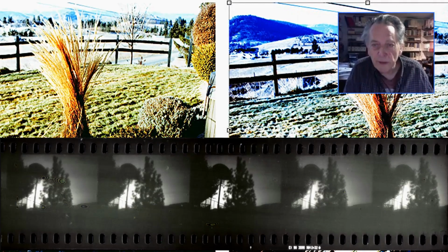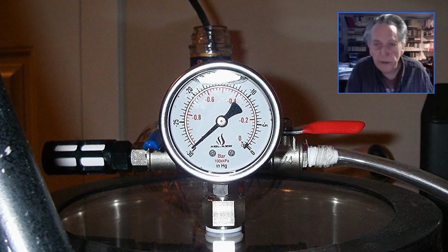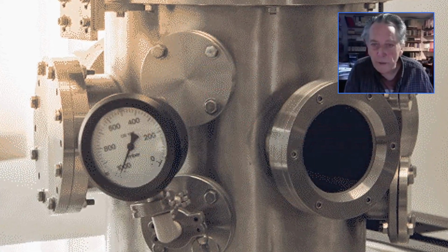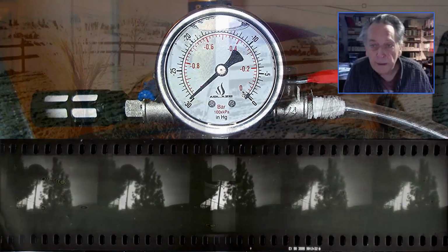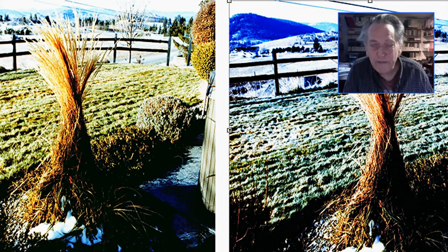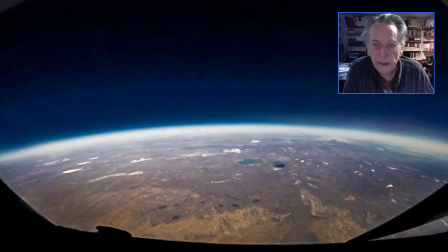You've demonstrated that photographic film is affected, especially at a low level of vacuum, like the level that you were using, 10 to the minus 3 Torr, because to get a more expensive vacuum chamber was a bit out of the question. And it wasn't really necessary because we demonstrated the problem. As you can see in the pictures behind you, photographic film is affected by vacuum. 10 to the minus 3 Torr is relatively low vacuum. That's the Kármán line. That's 60 miles above the Earth's surface.